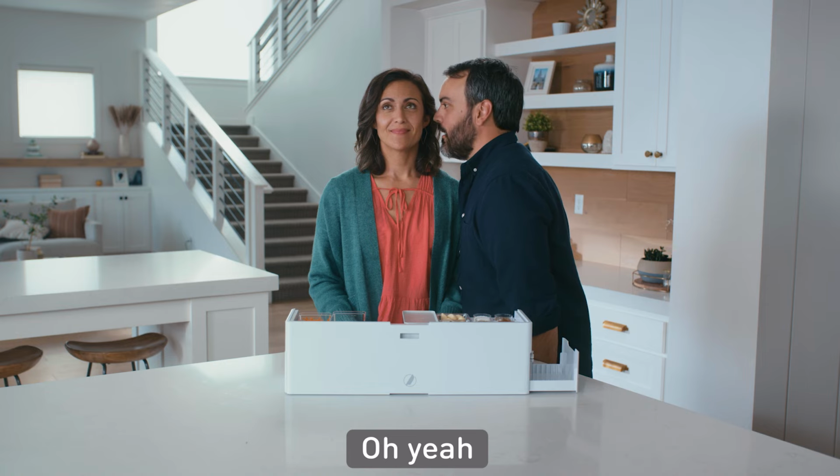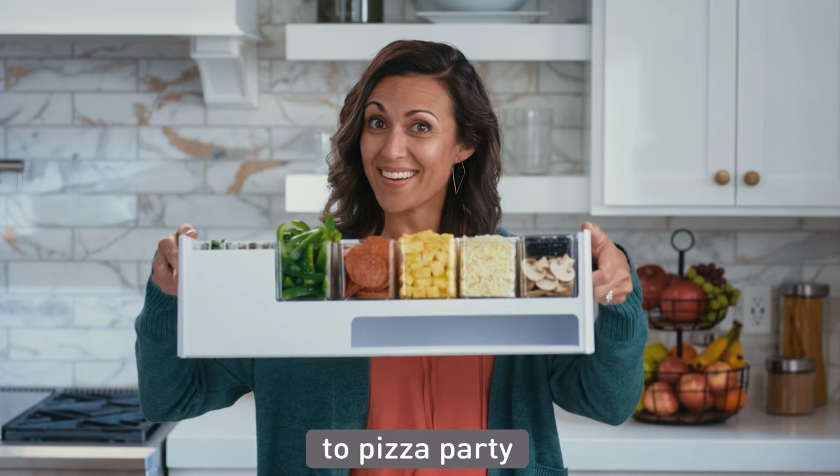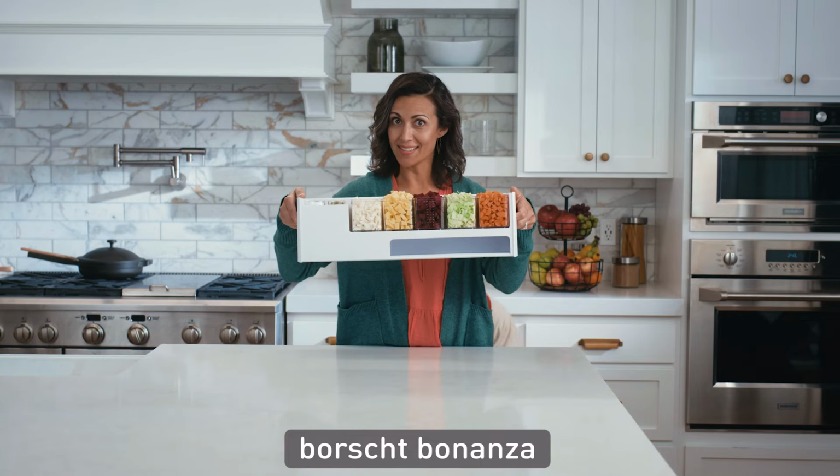Oh, yeah. If you like to party, Prepdeck can handle everything from Taco Tuesday to Pizza Party. And of course, Borscht Bonanza.